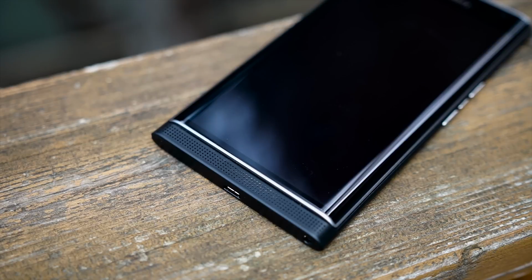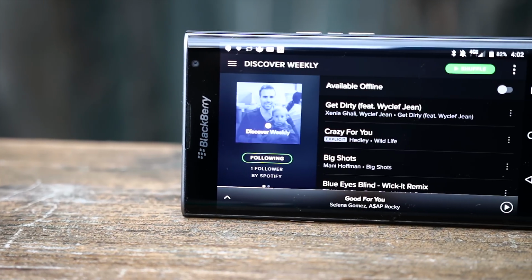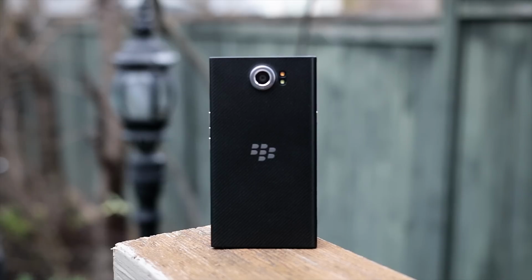Below that display is the speaker, and as I mentioned before, it only sits on the left side. It's a mono speaker, and I give it a point for sitting on the front of the phone instead of the bottom or the back. It gets decently loud, but it's not nearly as clean and clear as some of the other top Android phones on the market. Beyond the display and speaker, the hardware inside is quite good.